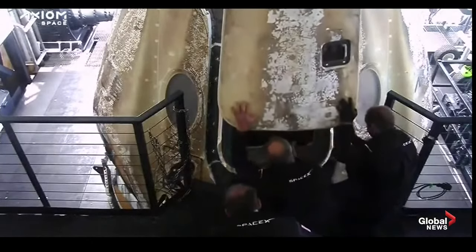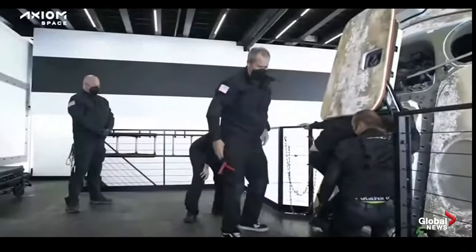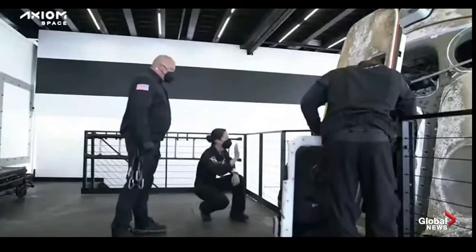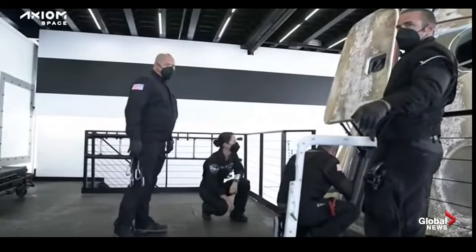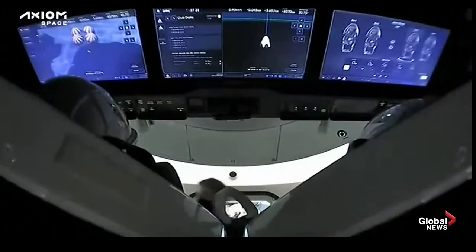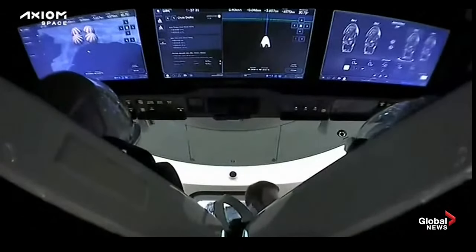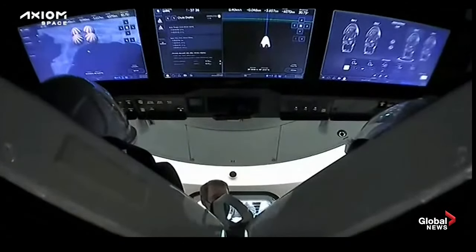All right, looks like that side hatch is open. Excellent. Flight surgeon stepping in there to do a quick check with the crew. That white piece of framing there is a fixture that we'll put inside the... All right, we can see the recovery crews there inside the Dragon. Yes, we'll put that piece of fixturing around the side hatch just to protect it while the crews are getting out of the capsule now.